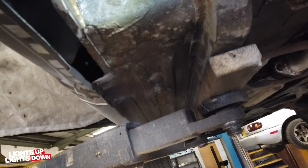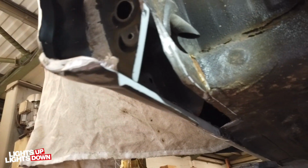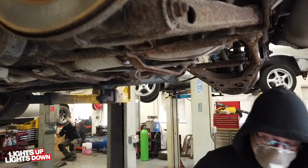So what bit are you doing now? You're just cleaning this side up? Block section and cleaning it up, yeah. Nice. So this is the one we're doing bits and pieces on as and when. We were doing some work on it a couple of weeks ago, weren't we? Or Roy was.